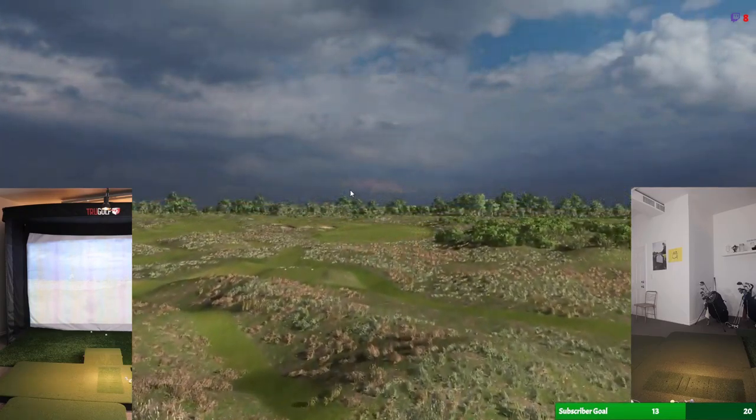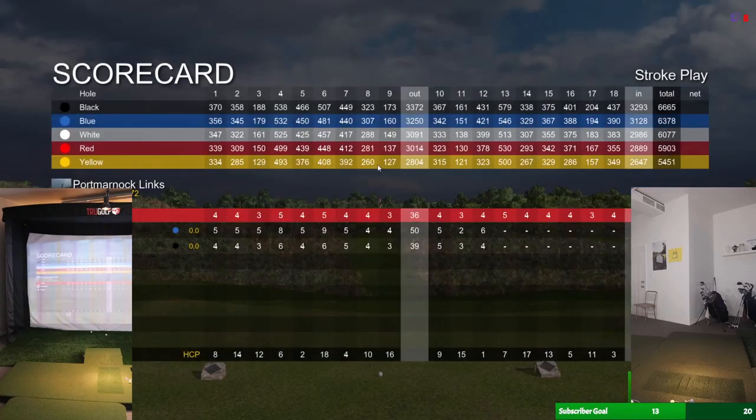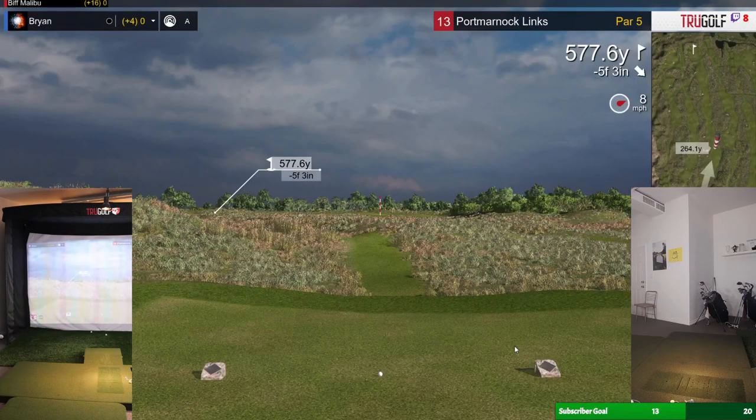All right, we're gonna check the scorecard. Where were we going in nine? I was up one. Yep. All right, so even after 10. Right, I'm down one after 11. It's even again after 12. All right, back to even. Just a 600-yard par five here.